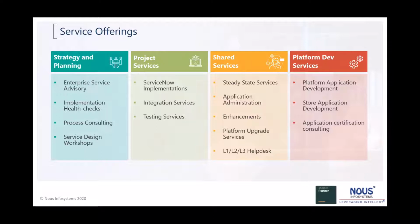Project services, which involve implementation, integration, and testing services. And then shared services is where we use our flexi mode model to provide managed services, on-demand services basically, to our customers. And platform development services is where we take over the challenge that the customers have in terms of developing applications on top of the platform. We have been developing IPs of our own on the ServiceNow platform, and we provide guidance to our customers who are looking at developing something custom on the platform.